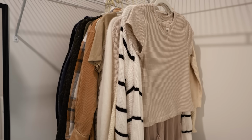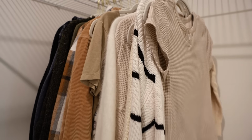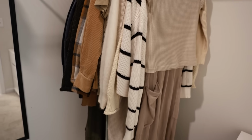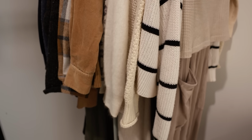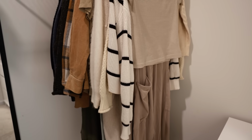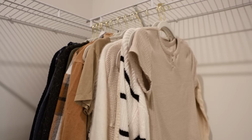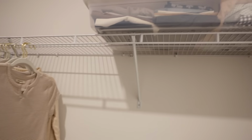We've got everything organized back in the closet. Let me show you how it all ended up. So here is how everything ended up. Got all of my hanging clothing here. Got it arranged by color. I used to arrange it by type and then color, but lately I've been really enjoying just having blocks of color. It makes it really easy to find whatever it is that I'm looking for.